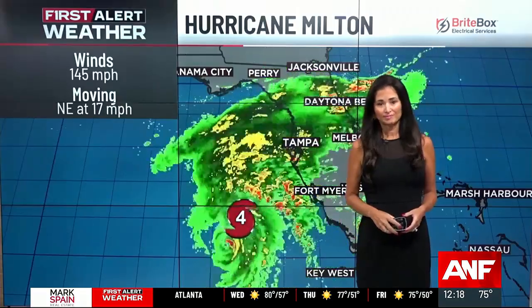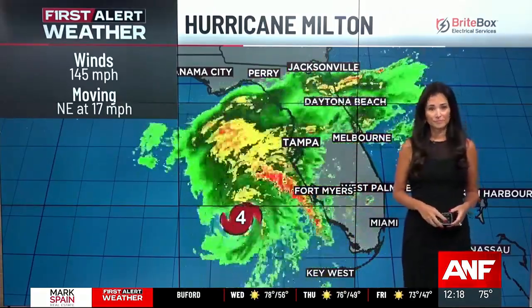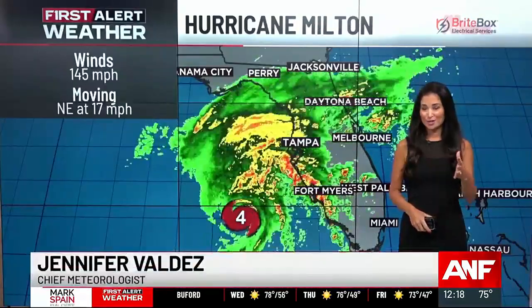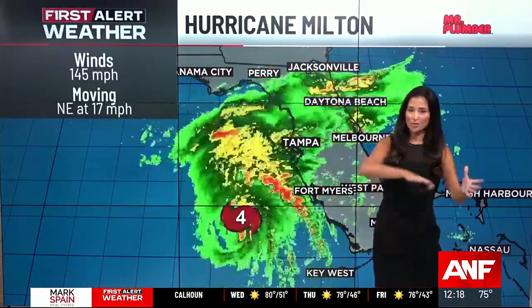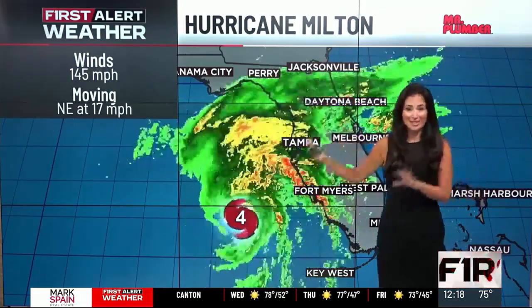And Jen, looking at that area we just saw from Florida, that's the place that's going to get hit with storm surge, right? Very big storm surge. In fact, some areas will see a storm surge of 10 to 15 feet, which is just devastating. That swallows an entire one-story building, possibly a two-story building. And that's what we'll see with Milton.